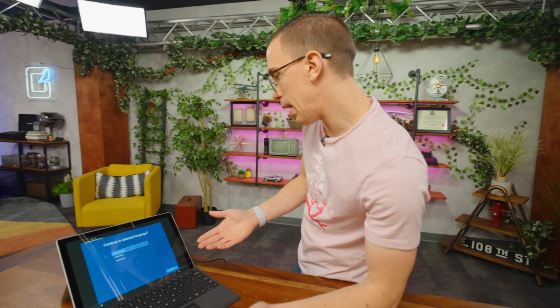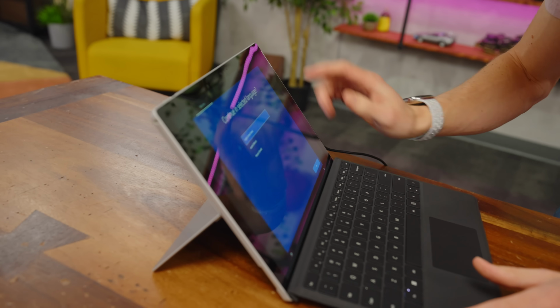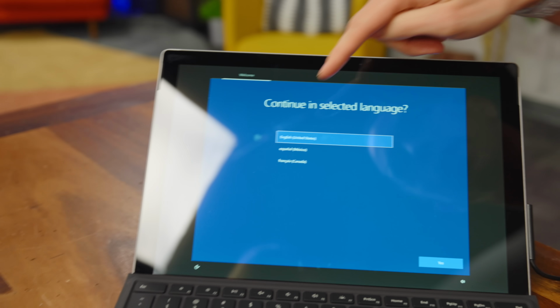This looks like it's in good shape. Let me fire it up and see. Let's not get too excited, but this looks good. Okay, so we got Windows 10 and it has been wiped. Now let me take, oh no, that screen's super jacked up.